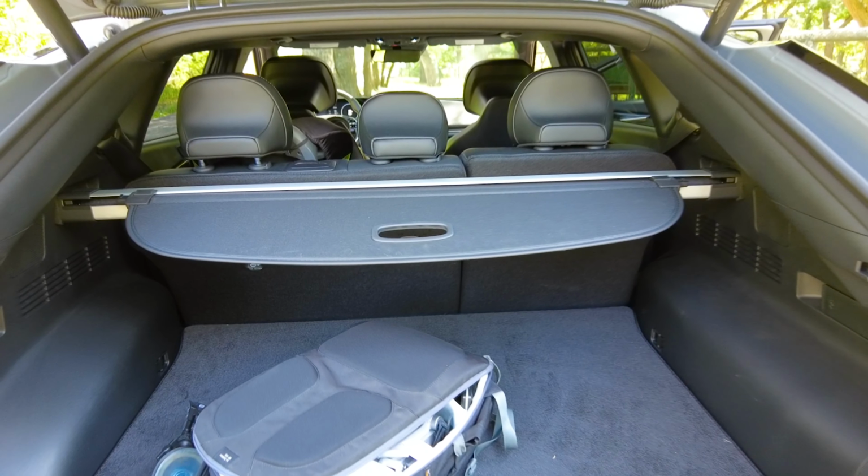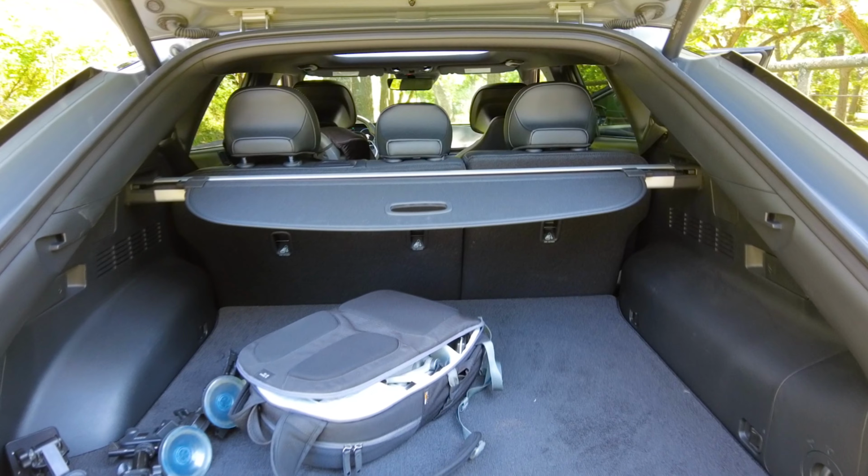All that being said, this is a crossover. It has good storage front and rear, and the rear hatch is actually the right load height for almost everything, and it's plentiful. We like it. So let's hop to the shop and let's talk about some of the technical bits before we go cruise this thing down the road.